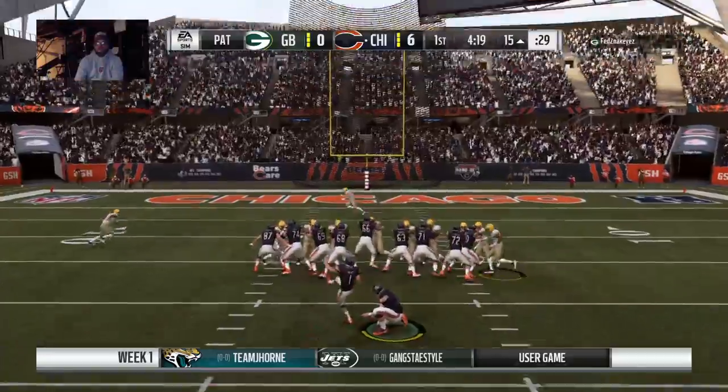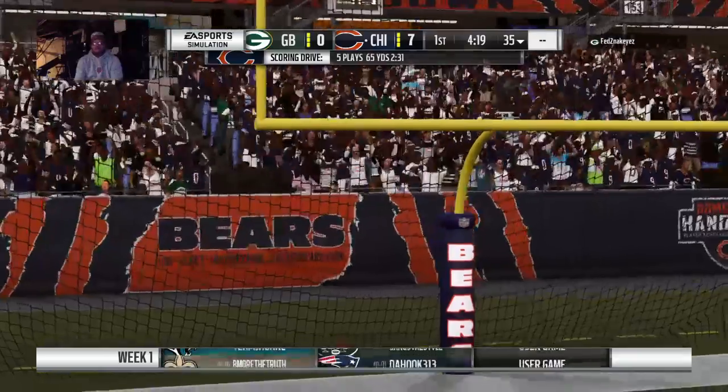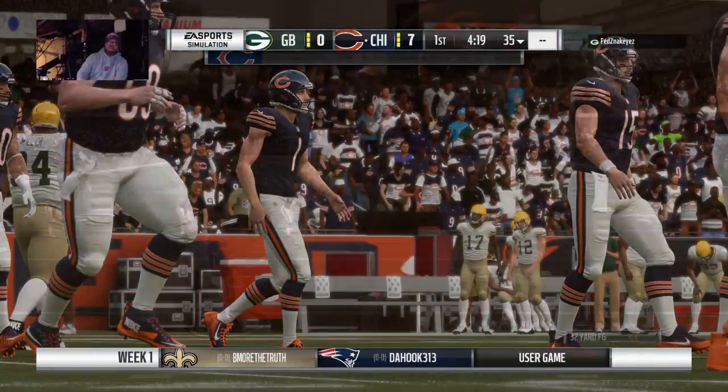When we drop defenses on the board, we do account for every receiver. But on that particular play, somehow he was wide open, became an easy touchdown pass.